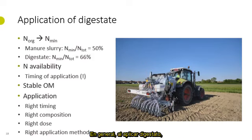In general, when applying digestate, you need to take into account 4 rules. Use the right timing, keeping in mind the nitrogen availability. Know the composition of the digestate, since it can vary quite a lot amongst the different types of installations. Use the right dose that is necessary for your soil and crop based on an analysis of the digestate, and of course use the right application method.